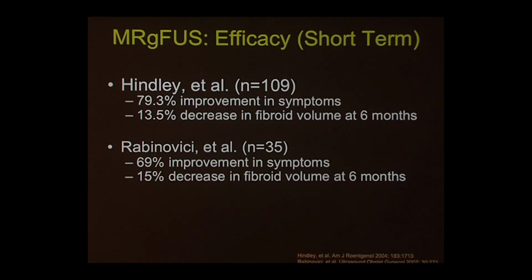How effective is it? These are some studies that have demonstrated that patients have quite a bit of improvement in their symptoms and decrease in the volume of fibroids after 15 months, with respect to a 15% or 13% decrease in volume size. Sometimes the amount that it shrinks doesn't necessarily matter. It's really the fact that it's no longer alive and it's no longer hormonally active that can really help a patient.